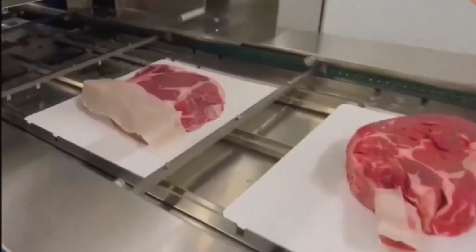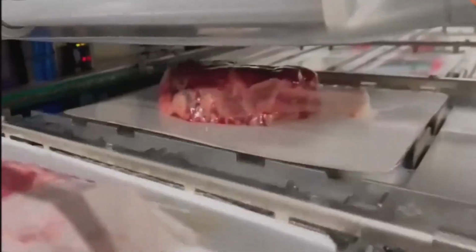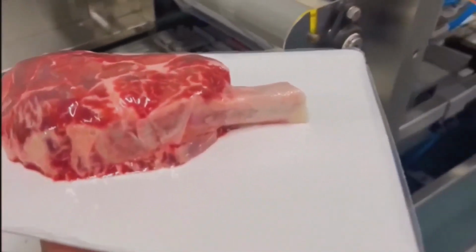Meat plate with plastic skin film is used to keep the natural flavor and be more durable during storage. This thin film helps prevent direct contact of air and bacteria with the meat, minimizing the risk of contamination and protecting the meat from harmful microorganisms.